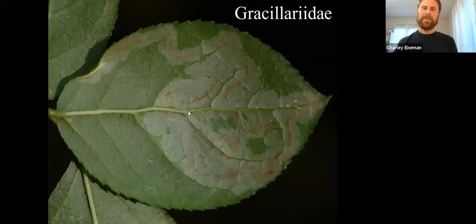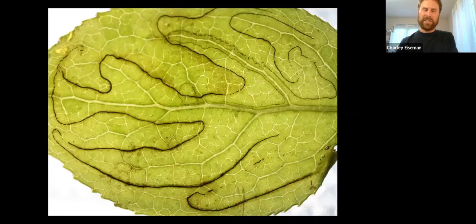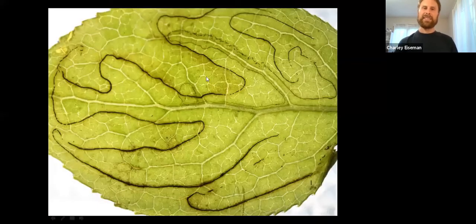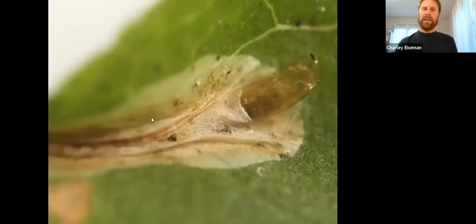So they make entirely linear mines, pupating in a little cocoon at the end. And because it's an epidermal mine where it's not consuming any tissue, it's number one, has this silvery appearance when you're looking at it from the outside, and then backlit, it's no more translucent than the surrounding leaf tissue. All you can see in the backlit view is this narrow central liquidy frass trail. And then the pupa pokes out of the cocoon when the moth is ready to emerge.